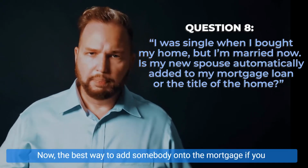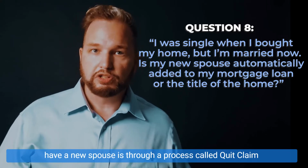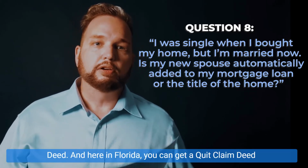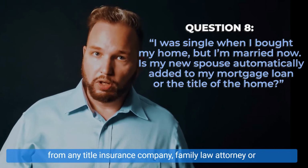Now, the best way to add somebody onto the mortgage if you have a new spouse is through a process called quitclaim deed. And here in Florida, you can get a quitclaim deed from any title insurance company, family law attorney, or real estate attorney.